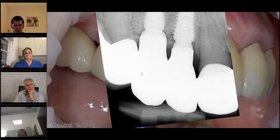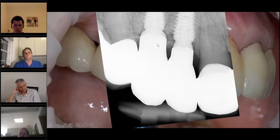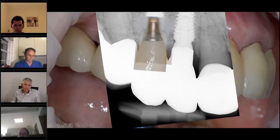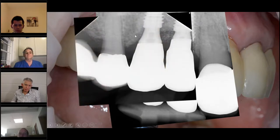But actually, I was not happy with this crown because the emergence profile on tooth number 13 was not really good. It was squeezing the bone. So I asked my technician, hey, you have to change everything. So we changed it to a better profile. And now I'm happy also.